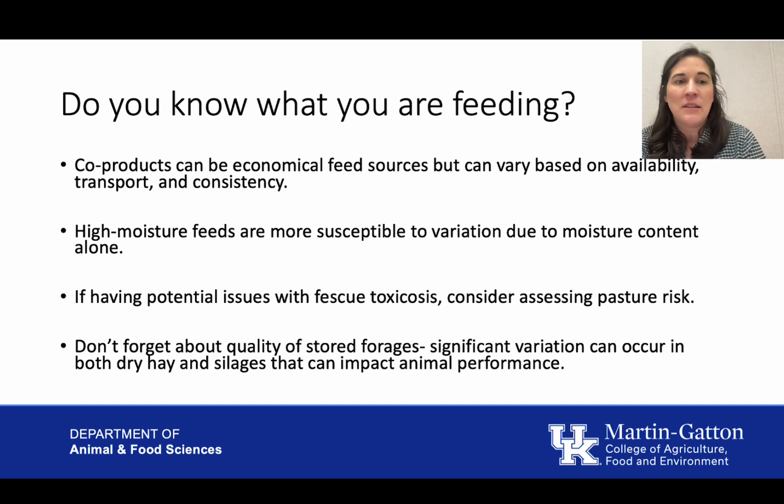And I didn't touch on this, but it's not only the moisture content with how it gets delivered to your farm, but depending on how we store it, that can cause other issues with additional moisture being added to those feeds, and that kind of thing as well. So that moisture content, though, can certainly impact the nutrients that we're delivering to our cattle.